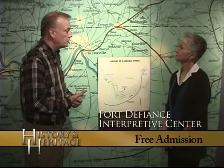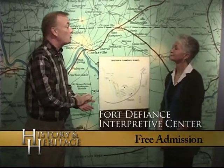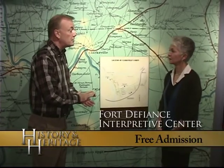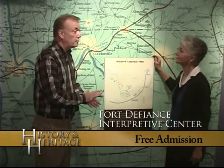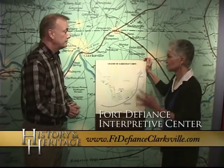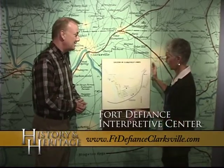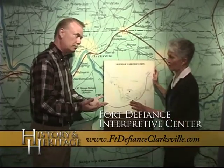There were earthworks. It was apparently poorly located. It was a marshy area there at one time. And Grant, when he arrived here, even ordered the fort destroyed as soon as they arrived. So it was destroyed during the Civil War. That's correct. And whatever artifacts would have been there, of course, are gone.